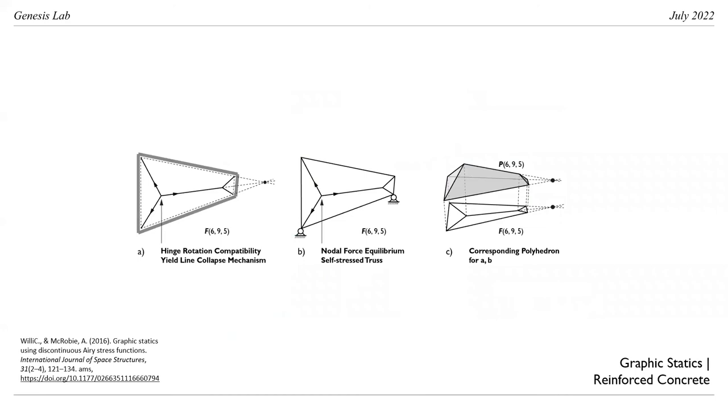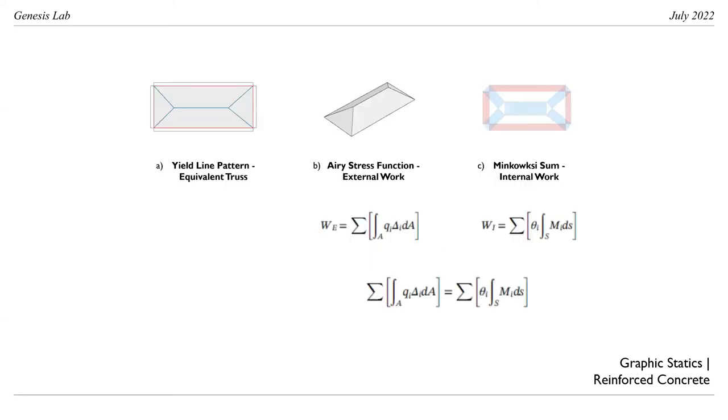This work is also related to the work by Williams and McRobie, which relates to and discusses yield line collapse mechanisms. So it's known how this is related to a self-stress truss. So if the yield line pattern is actually a projection of a self-stress truss in static equilibrium, then it is compatible. And then we can also design its corresponding polyhedron, which is the area stress function.